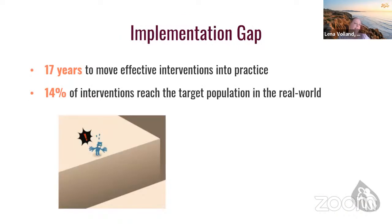So when we are connecting this to our healthcare world, there was a big call out, and this was based on a study a couple of years ago. And what they found, and this was truly astonishing to many people, is that it takes on average 17 years to move an effective intervention into practice, meaning that in research, we have found an intervention that is efficacious and effective. It works very well in our controlled setting, and we have found it to be very beneficial to our patient population.